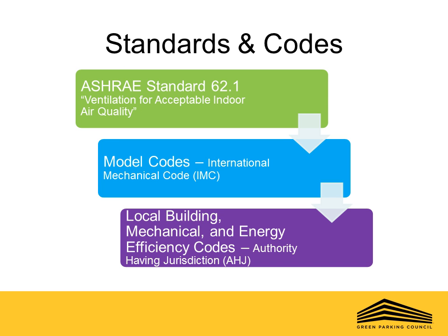As Don mentioned, ASHRAE, the American Society of Heating, Refrigeration, and Air Conditioning Engineers, basically is the textbook on ventilation controls in all applications. Standard 62.1 is what touches the subject today, ventilation for indoor air quality. From the ASHRAE standards are derived model codes. The International Code Council is the widely accepted body for defining the model codes, and they write the International Mechanical Code, the IMC. Derived from that are local building, mechanical, and energy efficiency codes that are owned by what's referred to as the AHJ, the authority having jurisdiction. It might be a city, it might be a state, but in any given location of the garage, there is a defined authority having jurisdiction. That's the evolution of the codes.